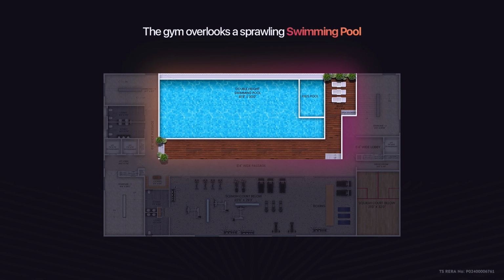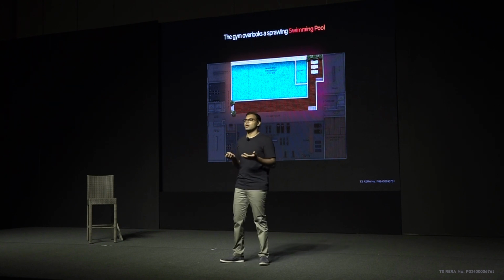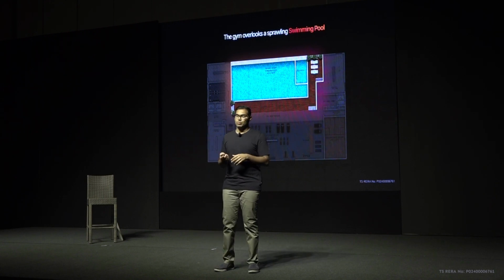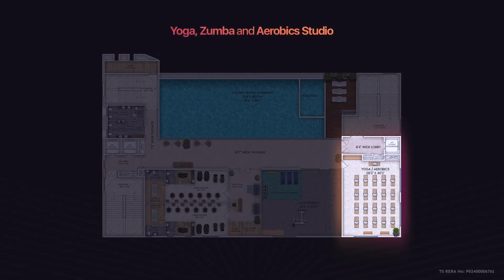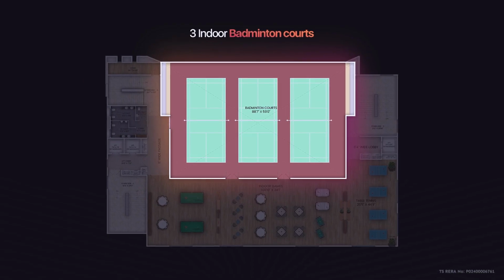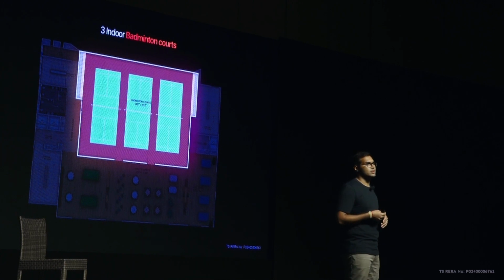So again, the gym is overlooked by the swimming pool. So we really wanted to get that sort of resort feel where people can work out and then go into a spa and then probably experience the swimming pool. Right? This is again the yoga and the Zumba space. And another key aspect is even sports is part of the health and fitness center, right? So we focused on, again, badminton, which is something very dear to our customers, and most of the people play and use this facility.